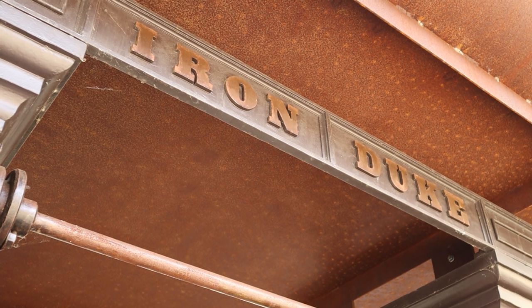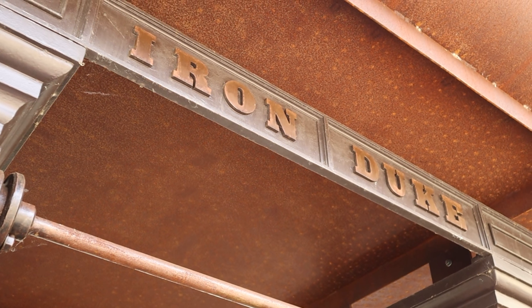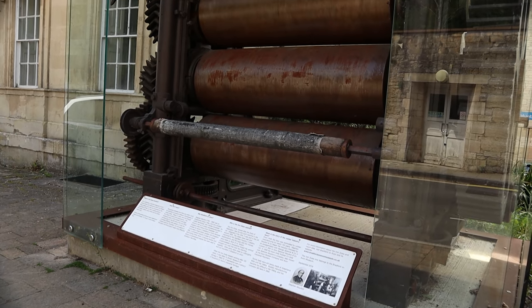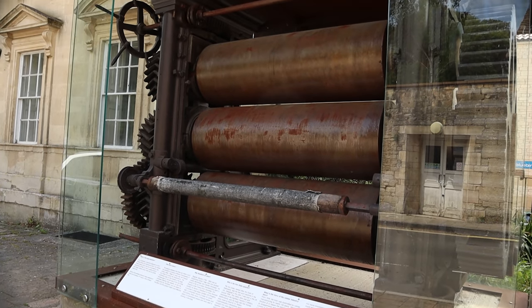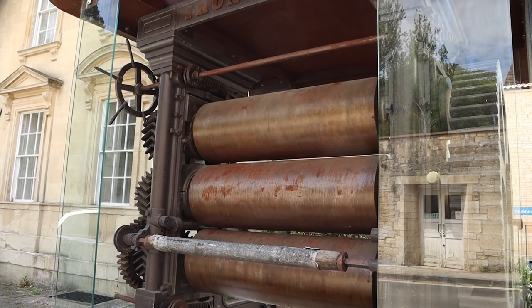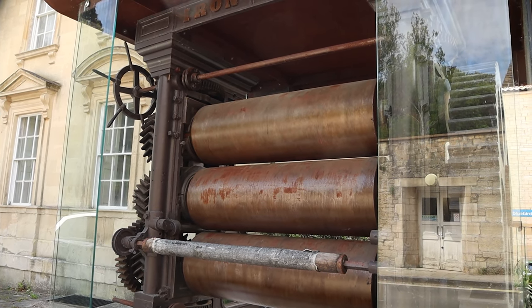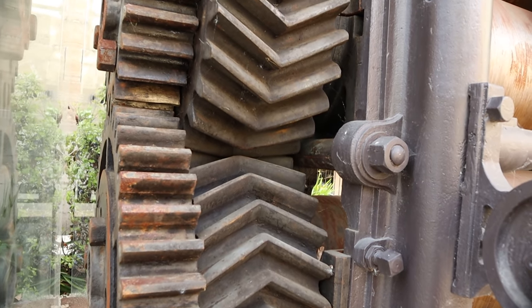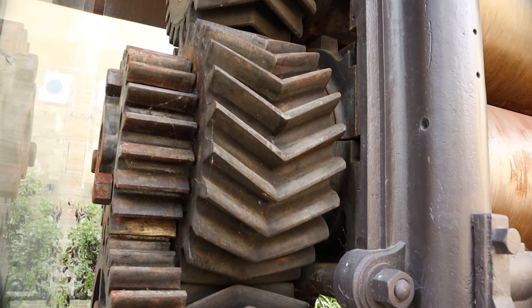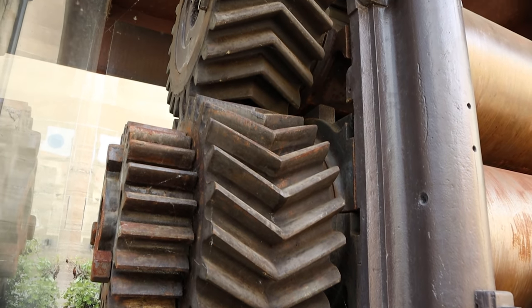The Iron Duke, named after the Duke of Wellington and designed in the USA, can be seen in Kingston Road on the site of the mills. This huge machine could bind mixed rubber and reinforce fabrics together, which, when vulcanised by heat, allowed the sheets to make usable products. It did this for 120 years. Early items included waterproof capes and footwear.